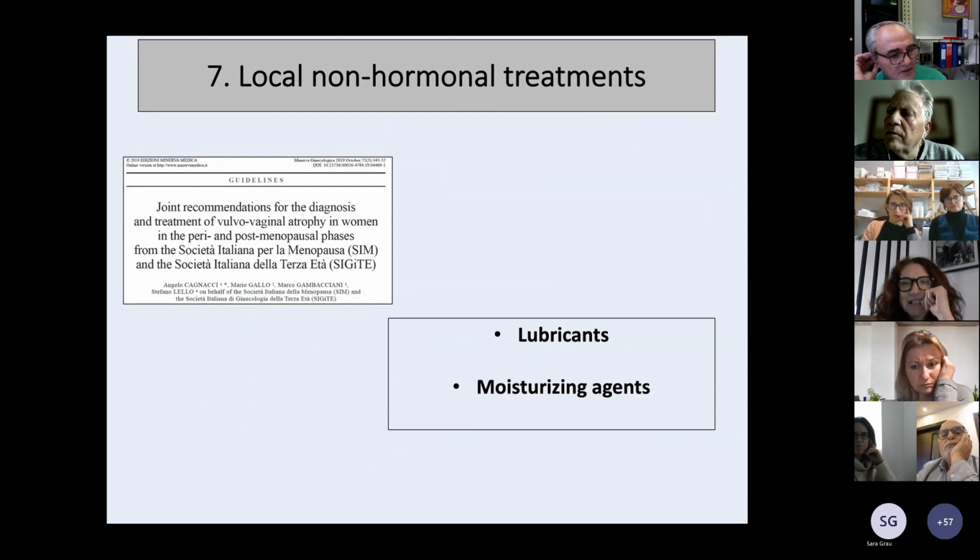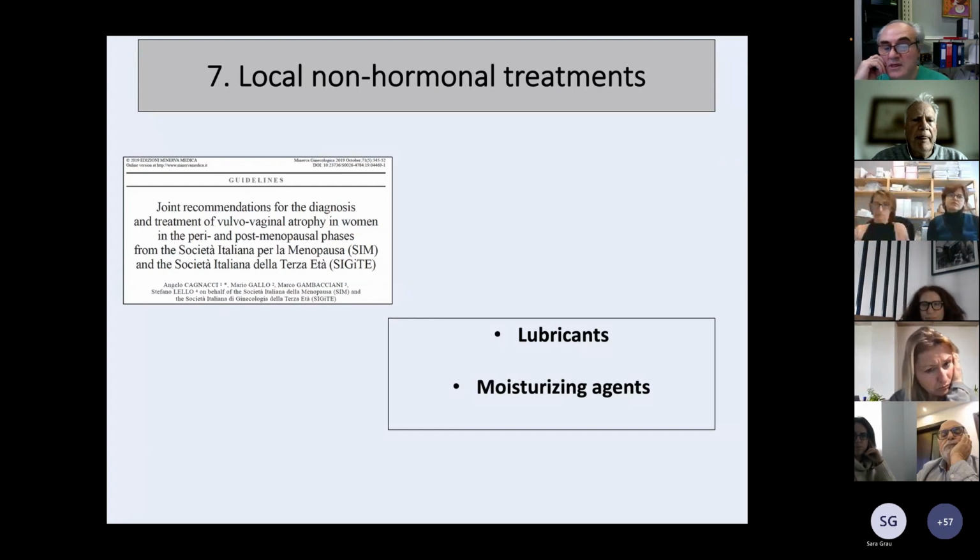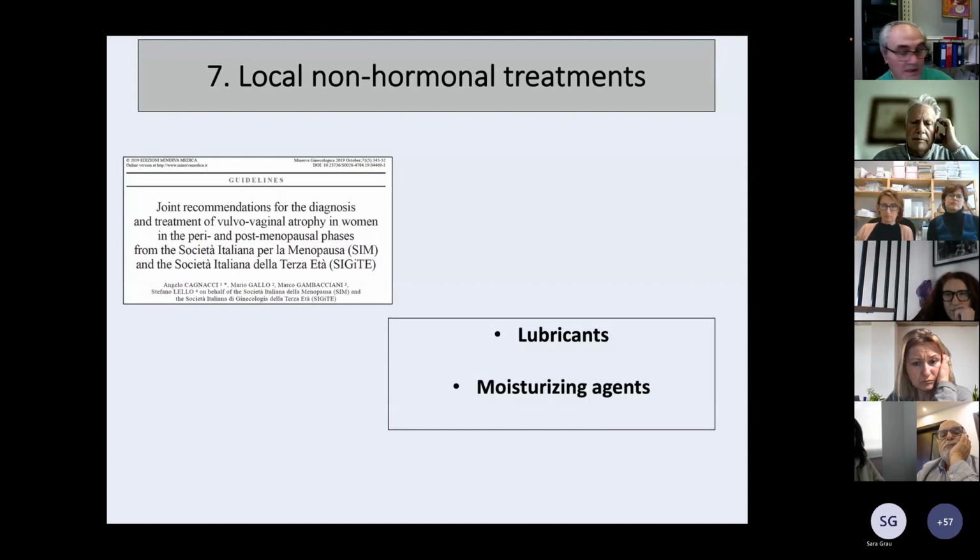So how can we treat vaginal dryness? Here there are some guidelines, recommendations that we wrote in Italy with the Italian Society of Menopause and the two Italian societies that treat the menopause. And among the non-hormonal treatments that we may use locally, we may use lubricants or moisturizing agents. Lubricants clearly to help during intercourse, and moisturizing agents instead in order to rehydrate the mucosa and give a more long-term effect on the mucosa of the vagina. These are also considered first-line treatment for women that start to suffer from vaginal dryness.